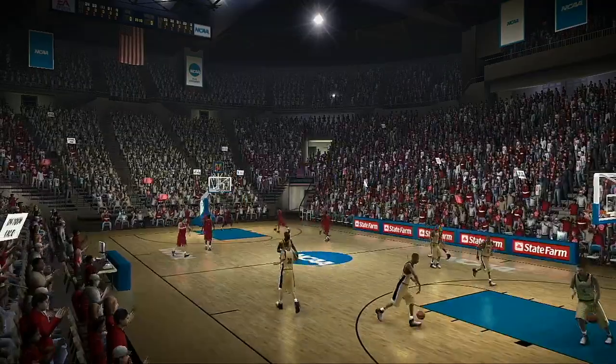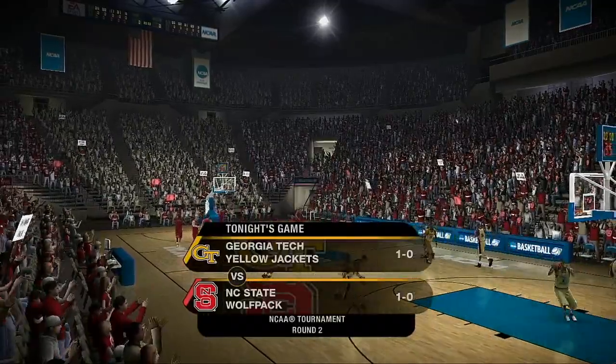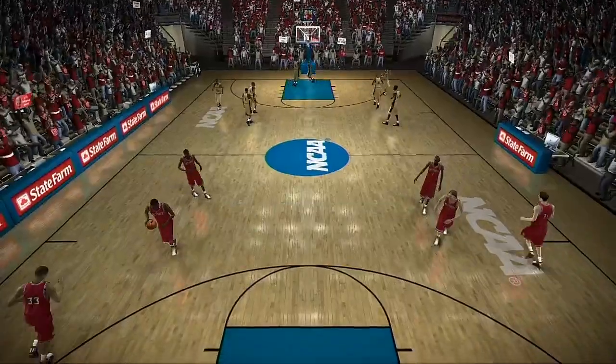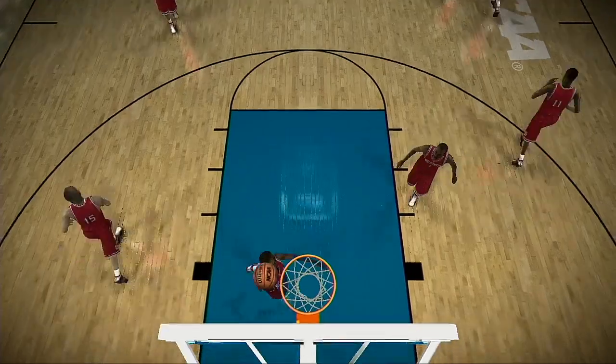Okay, you've made it past the first round. Not too shabby. I'm sure Mr. Vitale will agree there's still plenty of games left to play, and one of them is this second round game between the Georgia Tech Yellow Jackets and the NC State Wolfpack. This place is rocking and rolling, baby!